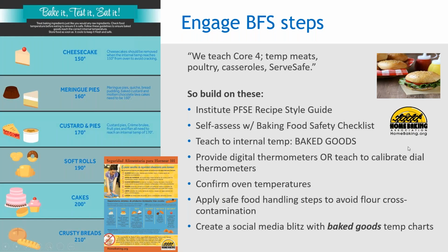Engaging those baking food safety steps is similar to how you engage the fight back steps of Core 4. You temp, you don't cross-contaminate. But one of the new tools that you're going to have introduced to you today is the recipe style guide that Partnership for Food Safety Education has researched with the Food Marketing Institute. And we are delighted by that because it gives the student or the teacher an opportunity to do the critical thinking in the recipes.